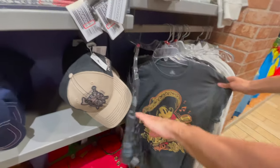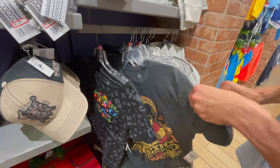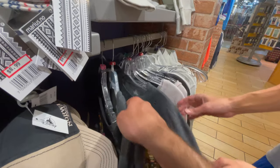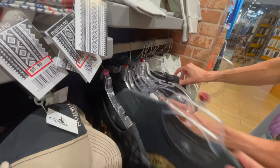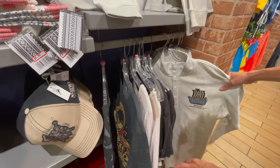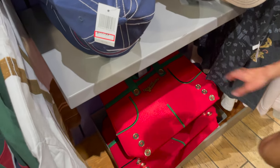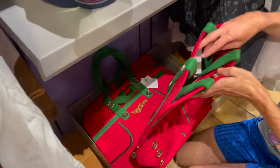We saw this. Oh, that is so cute. Mexico, $10.99. It's a soft material. Yeah. Okay, this might be going in the bag. We'll see. I'll just hold on to it for later, just in case. This is Epcot World Showcase Vikings. Okay, so we had a little technical difficulty, but we're back.